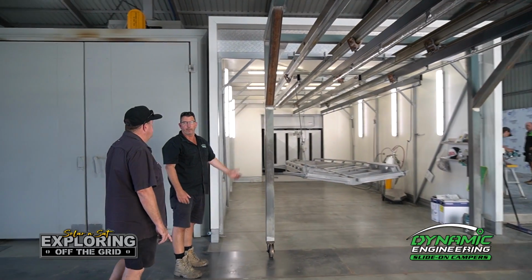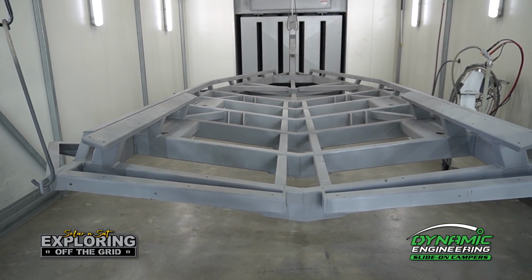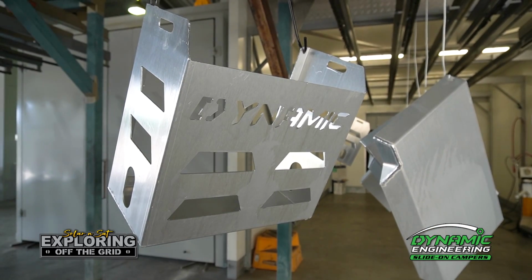There's a boat trailer in there at the moment getting done. That trailer's been sandblasted by the looks of it. And we have our sandblasting shed down the back. I can go back and show you that. We'll go down and have a look at that, yeah. It is all electrostatic. It all has to have a good earth everywhere for the powder to actually stick to the component.